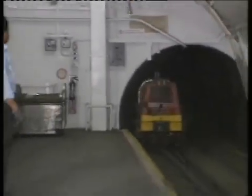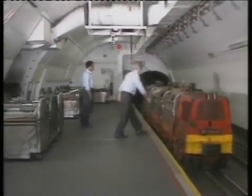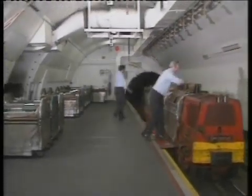Few people know about it, and even fewer have seen it. Yet it's been there since the days of our grandfathers, right under our feet. 6 miles of it, running under some of the busiest streets in the world. It's a railway, but one with a difference.